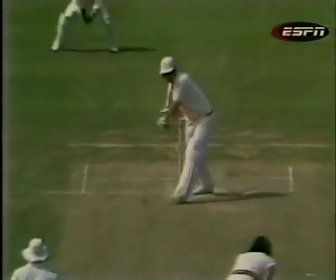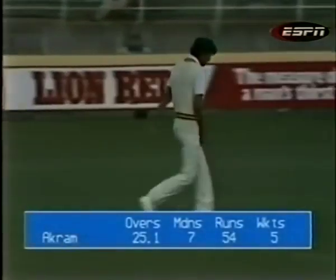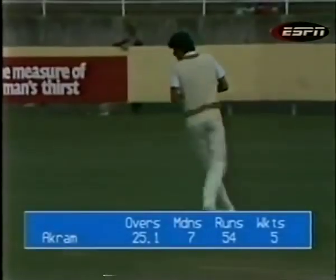Let's have a look at it. Very wide delivery, and Lance Cairns chasing it. Look how far Dalpat went. Almost in between first and second slip. It's not bad going for an 18-year-old in his second test, is it, John? 5 for 54. No, certainly.